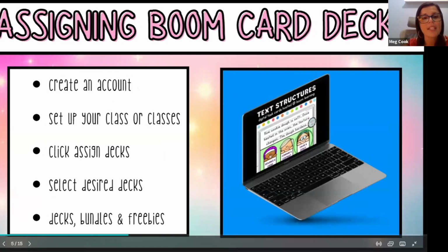Assigning Boom card decks. There are a few ways to do this. First, you need to make sure that you have an account. You can set up a class or multiple classes. For instance, I teach 4th grade. I teach 2 classes because we switch subjects for math. So I have a math class and a homeroom class, and of course we have different decks for different classes depending on the subject. I also have a class for my yoga club that I teach after school, which will have more of my yoga Boom cards in there.